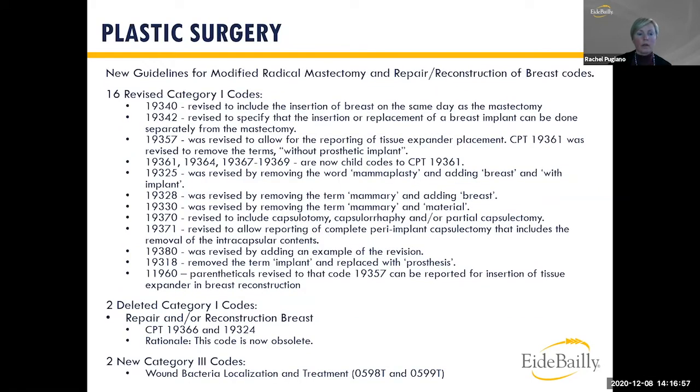Plastic surgery, really the main piece in this section is the new guidelines for mastectomy and breast reconstruction. There was a lot of information provided, and it really had to do with new techniques and new ways of performing this type of procedure. So they revised 16 codes in this section.